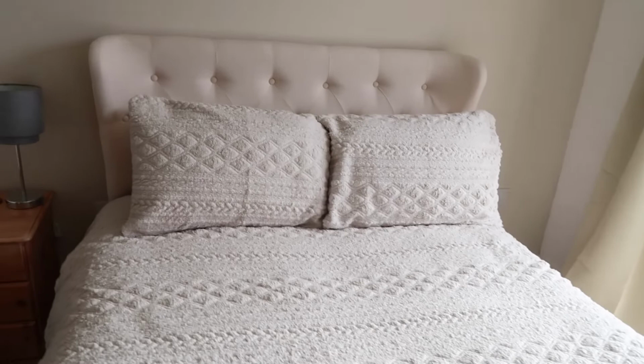Okay, so this is the bedding from Next. I'm really out of breath. That was actually really hard to do.